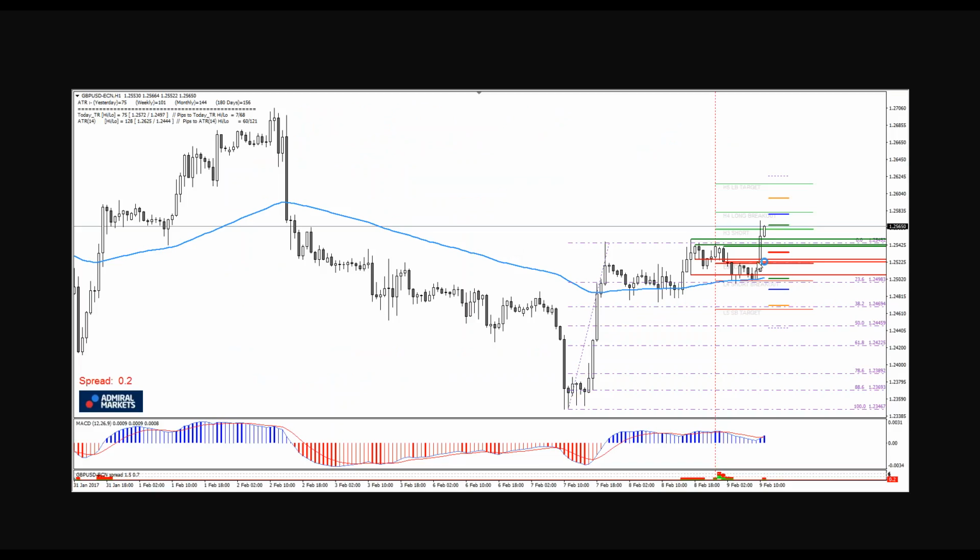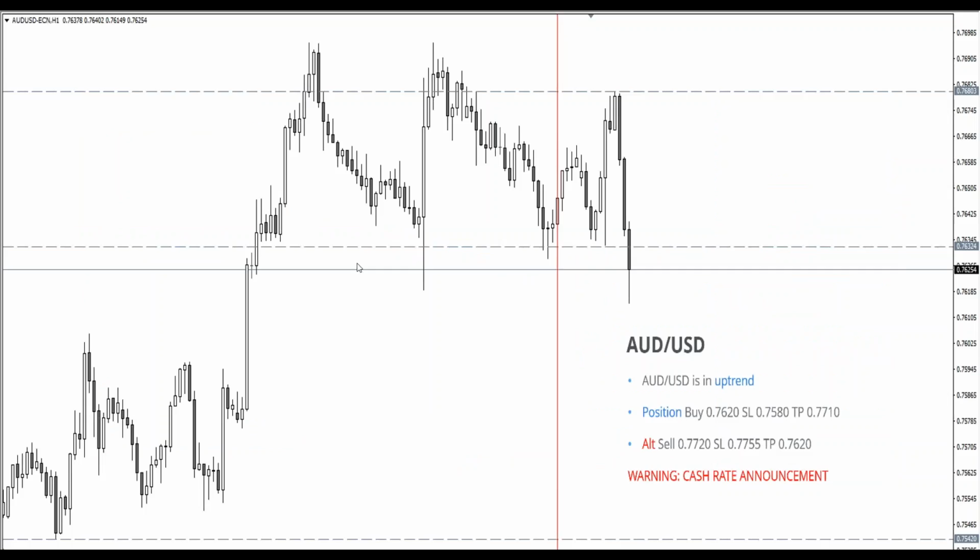And this is what happened. The price even hit H4 around this zone, and then it dropped, but that was a breakout opportunity. So you could have made some nice pips on the revised analysis for pound dollar.